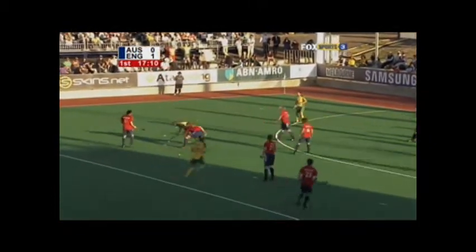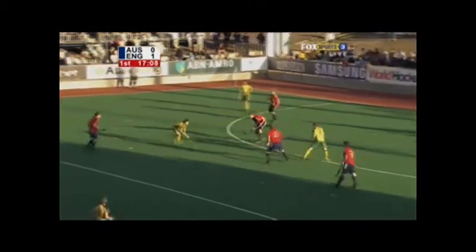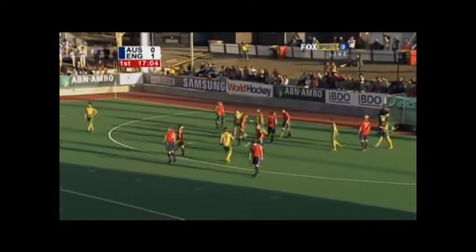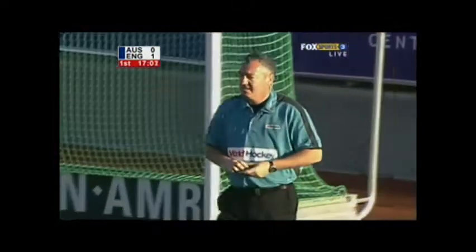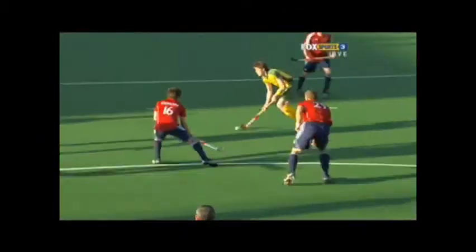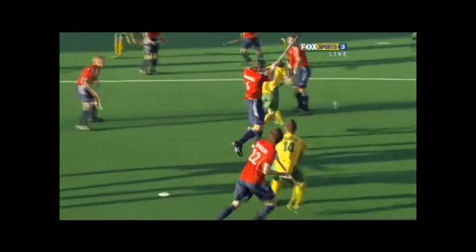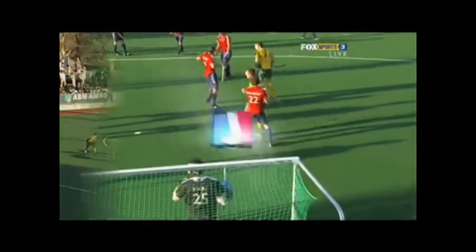Ockenden takes on Richard Smith, wins the free hit, runs straight at the England defenders. Off the foot of Smith, raised up into the air, penalty corner for Australia. First of the game. You'll see when he first gets the ball off this free hit, he actually wobbles to the side, and that allows him to tuck that pass on a different angle, makes it harder to defend, leads to the error.